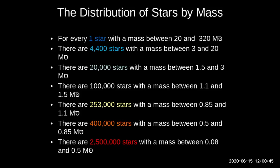and that's a lot, that's a high mass. I mean, think about that. If it's between those, that's an incredible amount of mass. If we find one star like that, and these colors represent the color of the star, there would be 4,400 stars with a mass between 3 and 20 solar masses. And again, the font is bothering me. I've never seen that symbol before. It should be a circle with a dot in it.